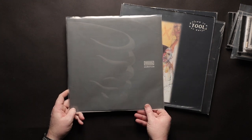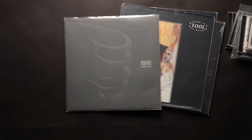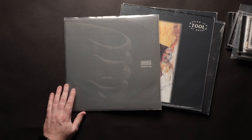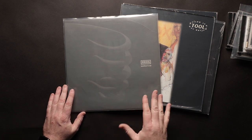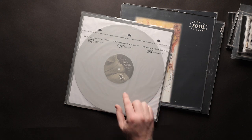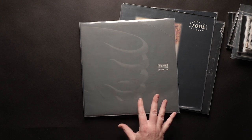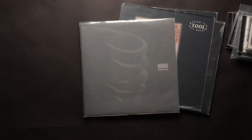This guy right here, I had been going to Shane's store since the mid-90s, and I had seen this on his rack, and for years and years and years I asked him, dude, can I buy that? He's like, no way, this is the original promo gray pressing of Undertow, does not have Disgusted painted on it. This does have quite a bit of value. Finally, a couple months ago, he hit me up. He's like, dude, come buy it.